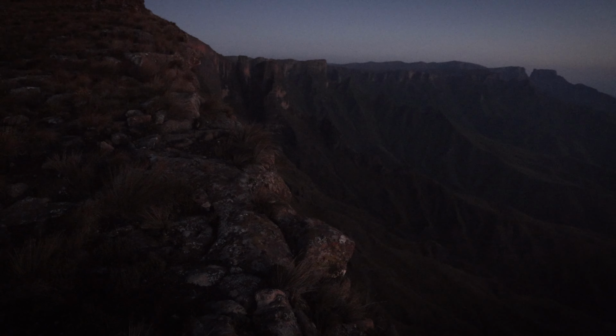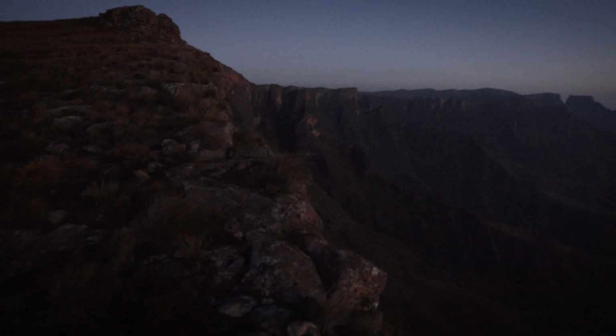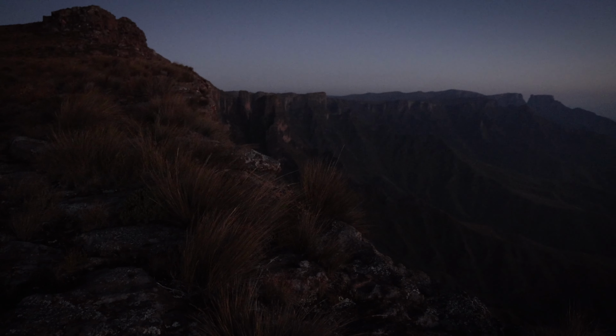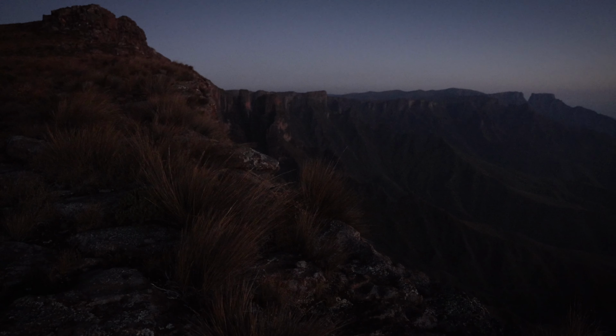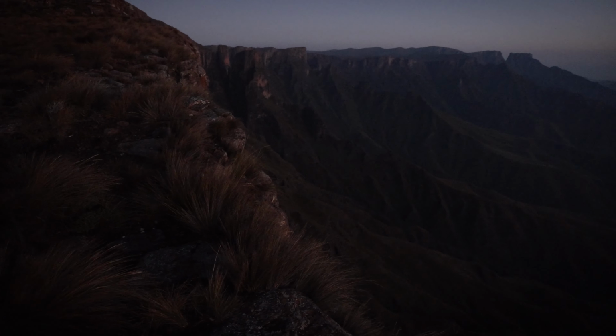It was very dark at the time, so of course the footage is very dark, but hopefully you can see the pinnacles towards the center of the frame there. And really all I'm doing here is just moving around the edge, trying to find different collections of grasses that will work as foregrounds with that backdrop.